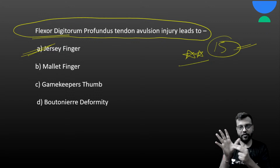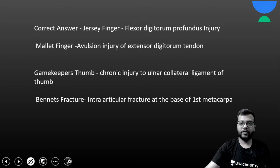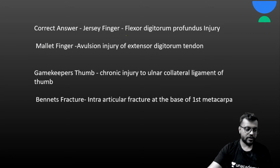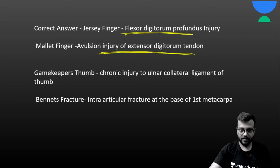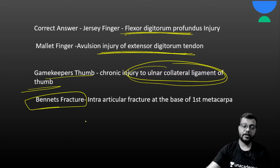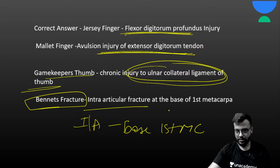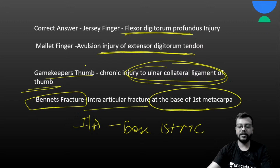And boutonniere deformity and swan neck deformity we will see now. So it is jersey finger due to injury of the flexor digitorum profundus tendon, and mallet finger is due to avulsion injury of the extensor digitorum tendon, and gamekeeper's thumb is due to the ulnar collateral ligament of the thumb. And what happens in Bennett's fracture? It is an intra-articular fracture of the base of the first metacarpal. Okay, and the base of the fifth metatarsal is Jones fracture.